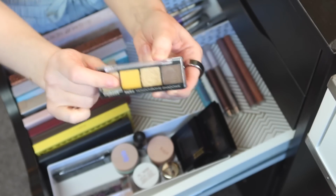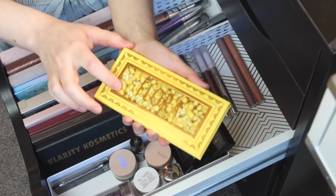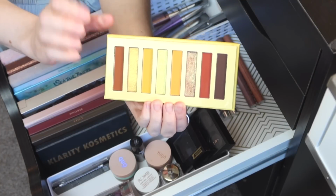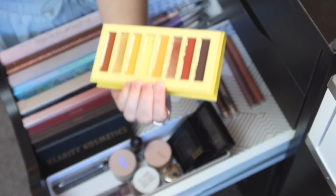So that one definitely want to have in there. Speaking of yellow, I also want to add in my Ace Beauté Flora palette. This is another pretty yellow themed palette, lots of warm tones. I also love the reddish copper tones in here.